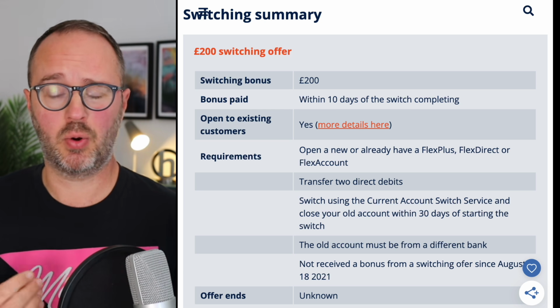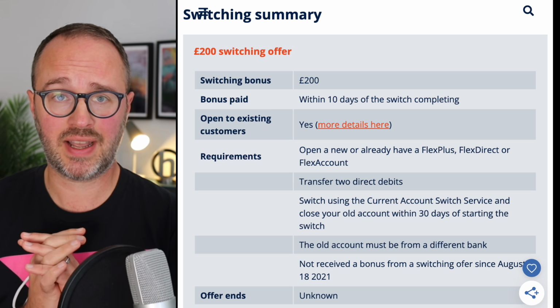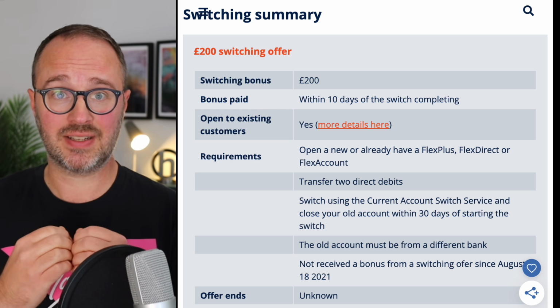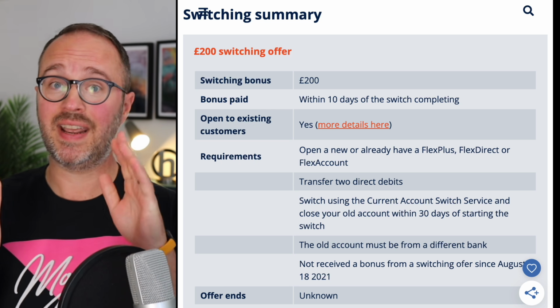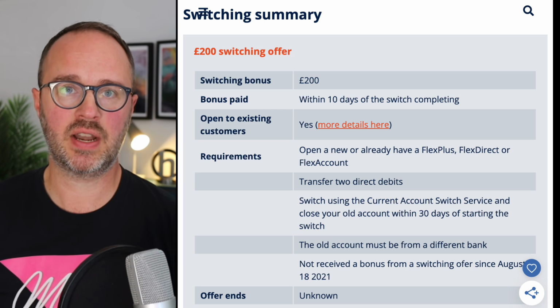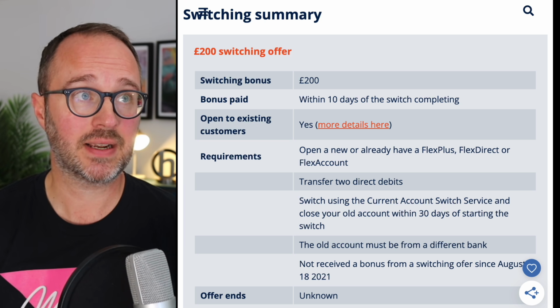So if you are a couple completely new to Nationwide, you can open up an individual Nationwide account each, and switch into that. And then you can open up a joint account together and switch into that. And that could give you, as a couple, a total of £600. And even if you both had it individually already, but neither of you have had the money for the joint account, then you can get another £200 now. So well worth a look. So that is the bank switching deal.